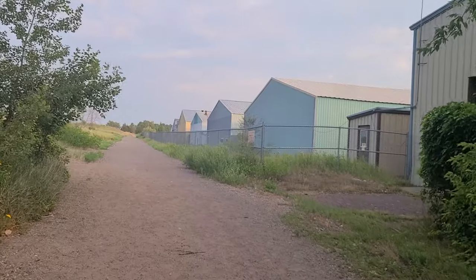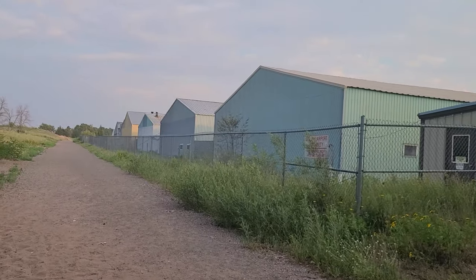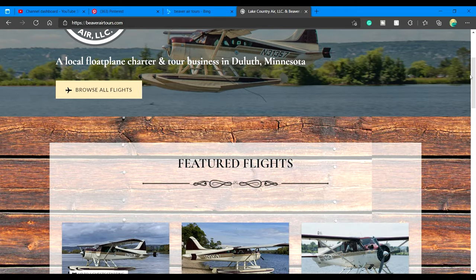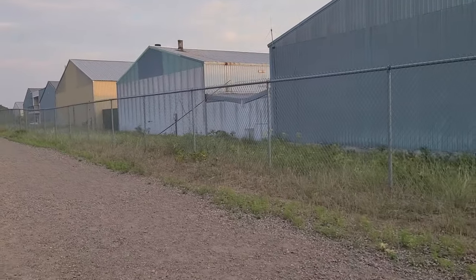Over here is planes, like water planes. I don't know exactly what they're called, but this is where they're stored because you can do flights. Darius and I were going to do a flight one day, but it's expensive. That's why we didn't do it. But you can do tours where you can go up in one of those planes. Anyways, that's where this is.